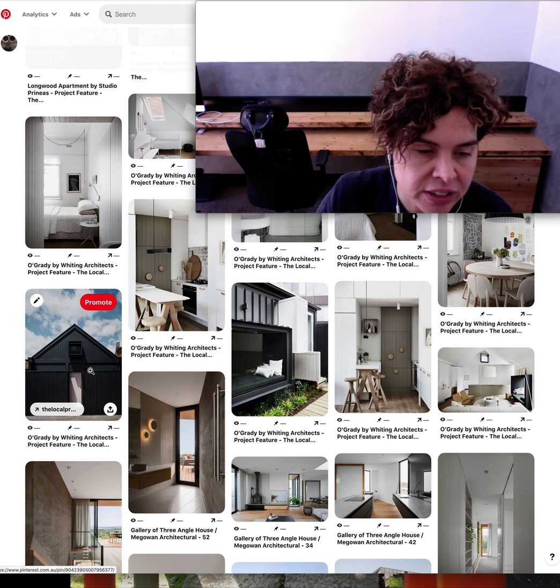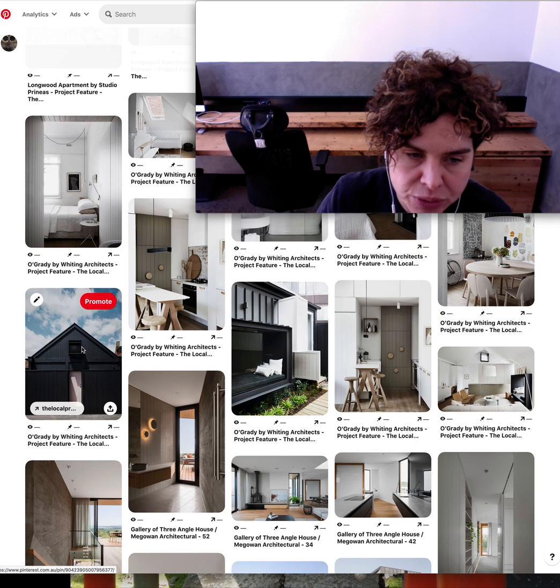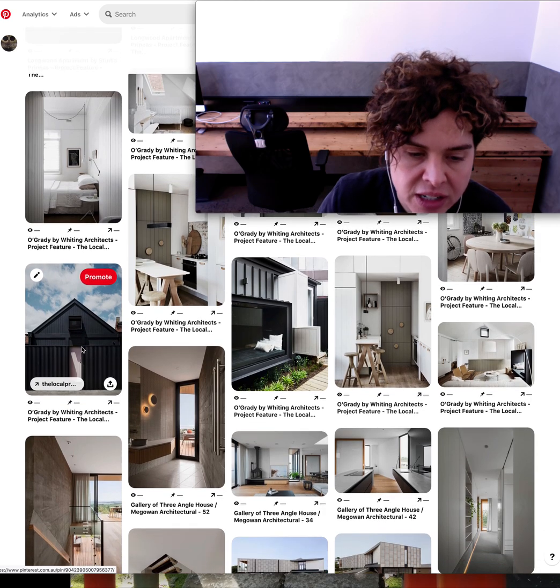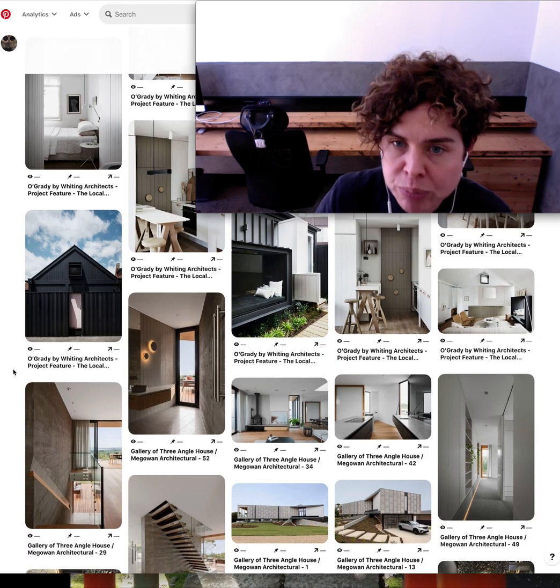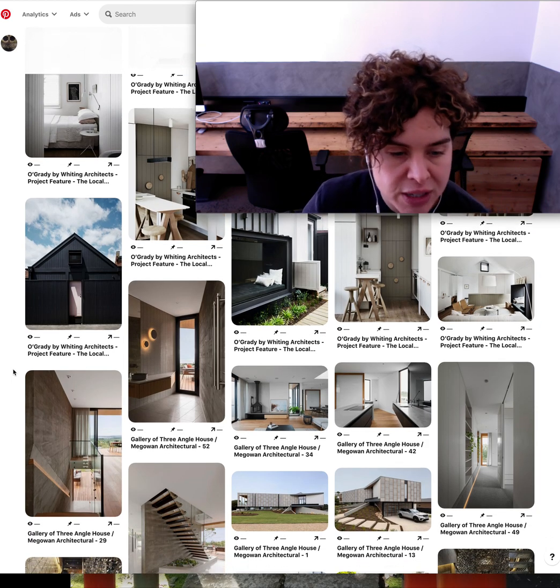And then externally, I did really enjoy the solid black fence and then this peach door onto the street with the little window overhead. That was just really, really nice. It was a nicely detailed project. So it made various portions of our boards today for various reasons.